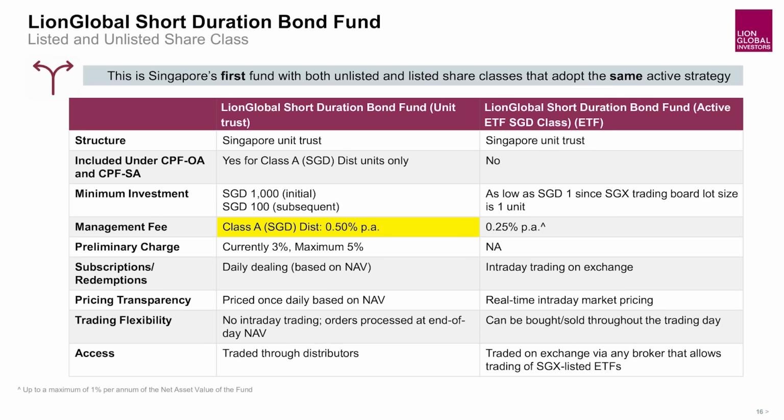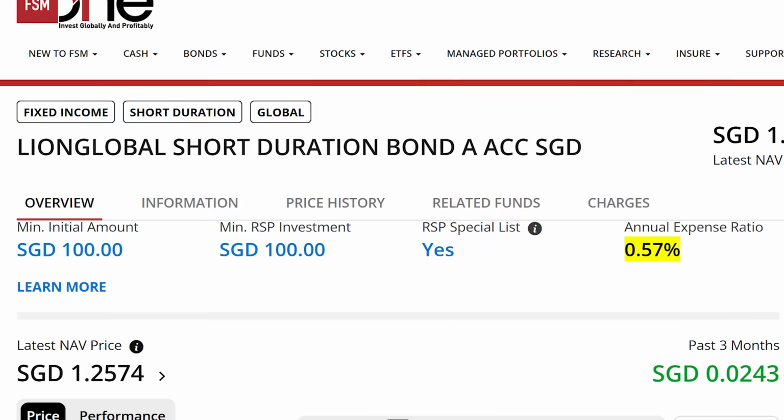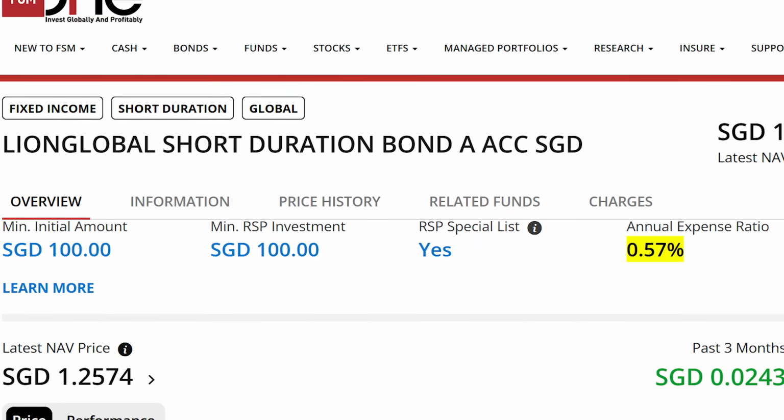But note that the management fee is not the same thing as total expense ratio, yeah? That's because the expense ratio would also include other costs like trustee fees, audit fees, and administrative expenses. To put things into perspective, the unit trust version has a total expense ratio of 0.57%. So, while the ETF hasn't published its official expense ratio yet, given that its management fee is already half of the unit trust, and ETFs generally come with lower distribution and administrative costs, you can reasonably expect the ETF's total expense ratio to be lower than 0.57%. Now, you might be wondering, what are the differences between the unit trust version and the ETF version, given that both look almost the same?